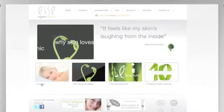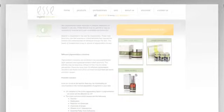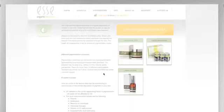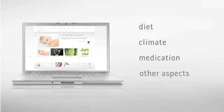has developed an online Skin Zone that allows customers to find out more about their skin. It deals with the factors causing concern and recommends lifestyle changes to help combat skin problems. Our approach to skincare is holistic, and we believe there are many factors contributing to the condition of your skin, like diet, climate, medication, and many other aspects that can have an effect on your skin.